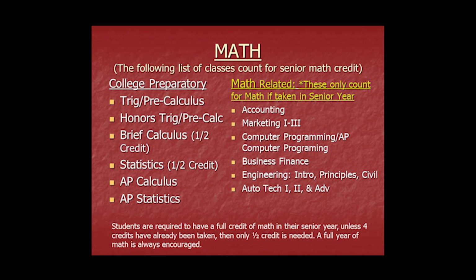Accounting, all levels of marketing, all levels of computer programming, business finance, all levels of engineering, and all levels of auto technology. Please be mindful that if you are choosing brief calculus out of the college prep track, the prerequisite is completion of trigonometry with pre-calc.